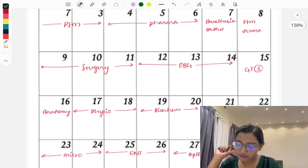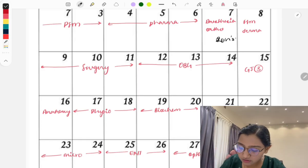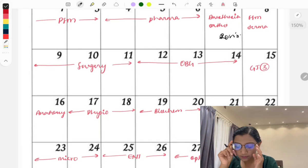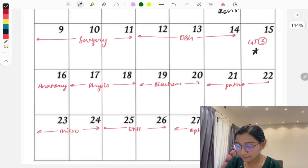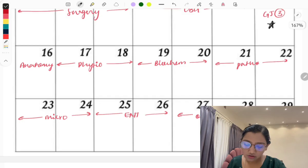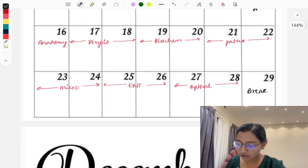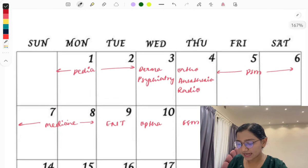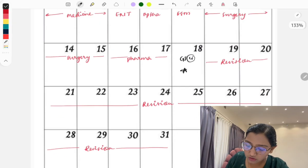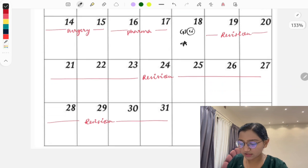Then pharma, anesthesia, ortho, so revision. One day you can cover 2 topics, and then surgery, OBG. Then giving GT3. Then again the re-revision of the other subjects: anatomy, physio, biochem, patho, micro, ENT and ophthalm, and after that taking a break. And then in December, you'll be giving GT4, and after that revision.